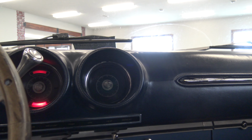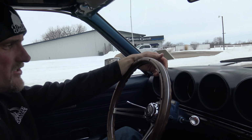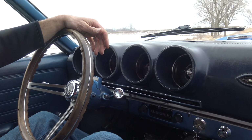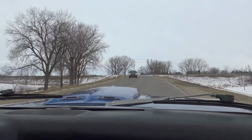We'll see how she drives. I'm excited to see how this thing goes down the road. Yeah, me too. It's got 25,361 miles on the odometer. I know it's not 225. It probably isn't 25, so I'm guessing it's 125. Original interior, though, in great shape.